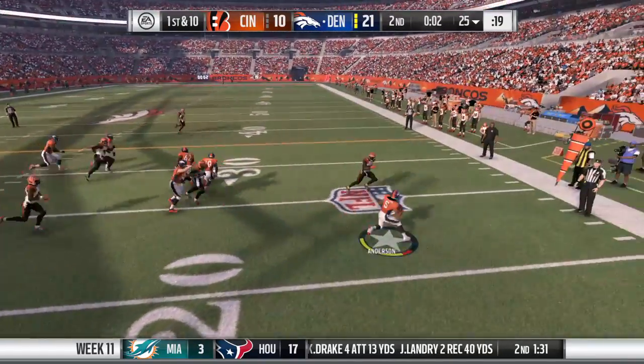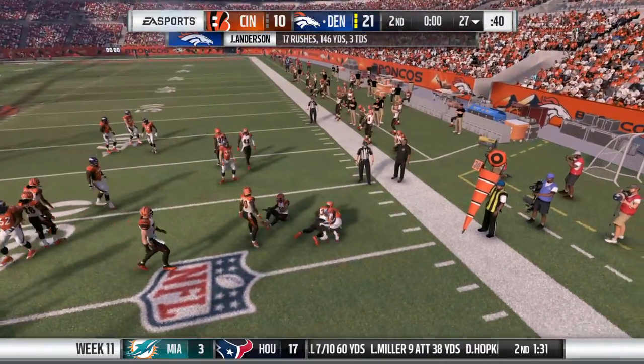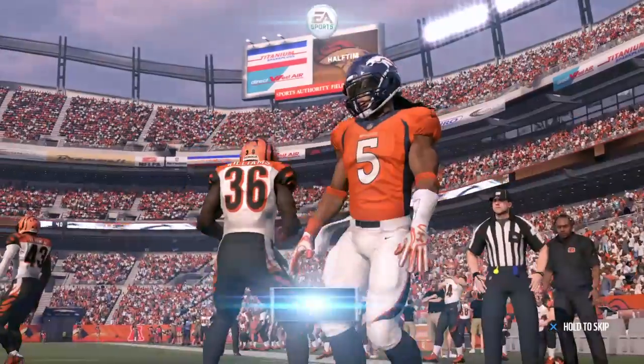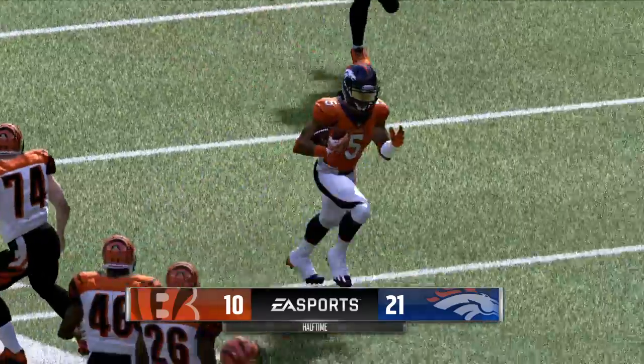Now they'll run it on the toss. And this will go as a short gain on what will be the final act of this first half. So we have reached halftime here in an 11-point contest.